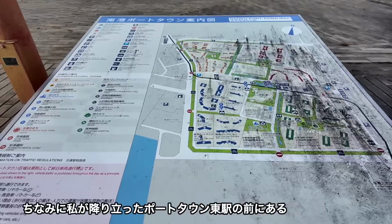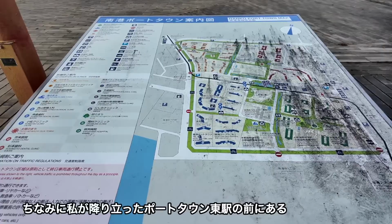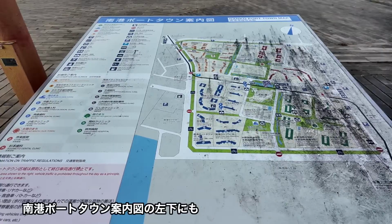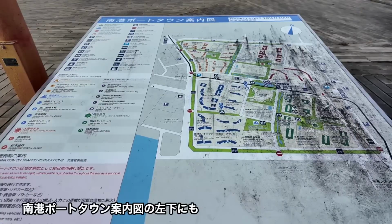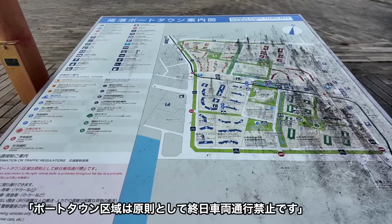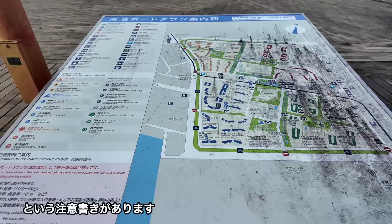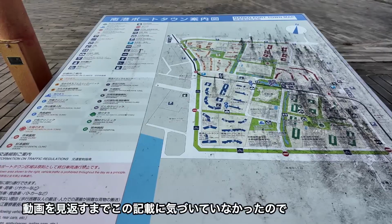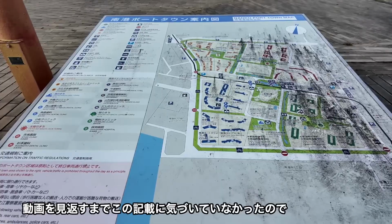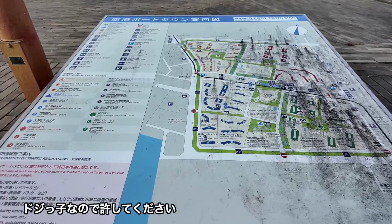By the way, the place where I got off is Nanko Port Town, in front of Port Town Higashi Station. There's also a note at the bottom left of the guide map that says, as a rule, vehicles are prohibited from passing through the Port Town area all day. I didn't notice this note until I watched the video again, so I'm sorry I didn't focus on filming this warning. It was a careless mistake, so please forgive me.